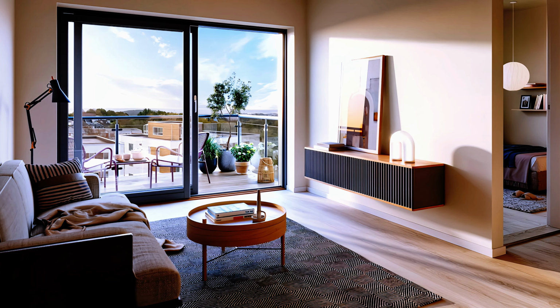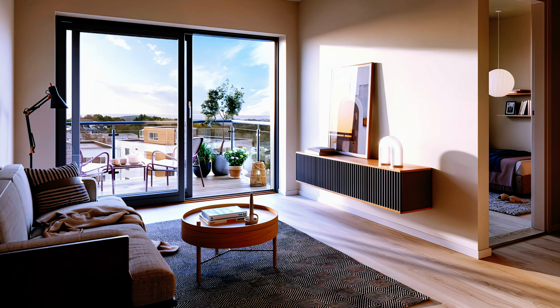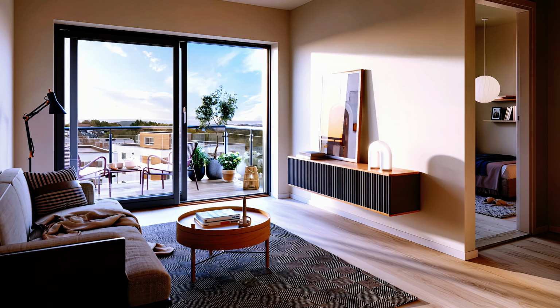Let's see now a beautiful small living room, simple and elegant furniture choice.